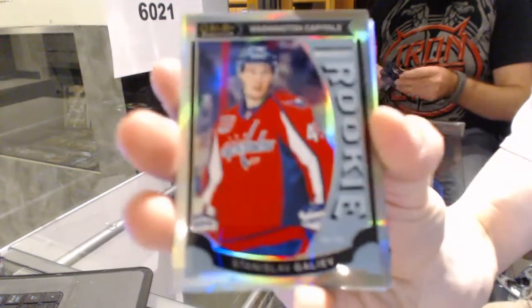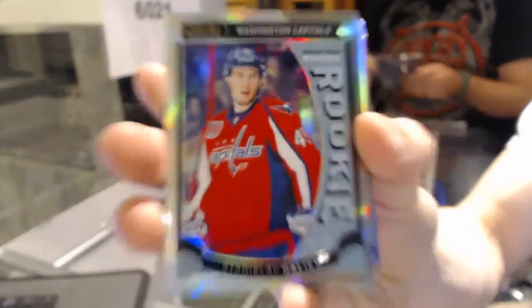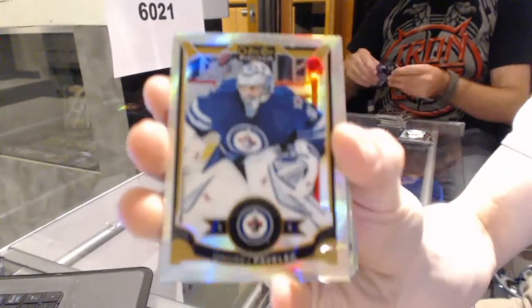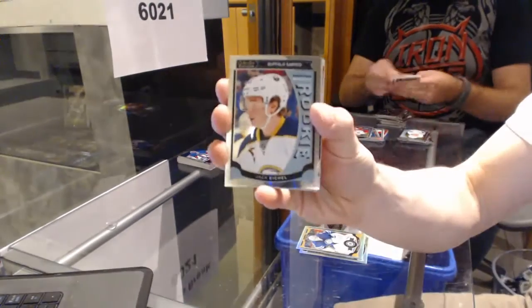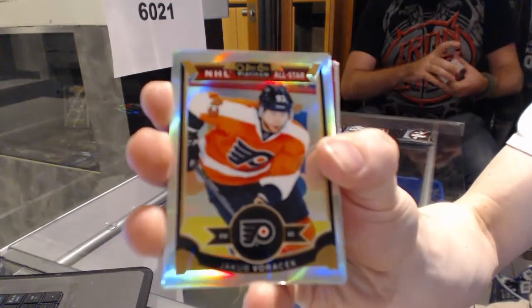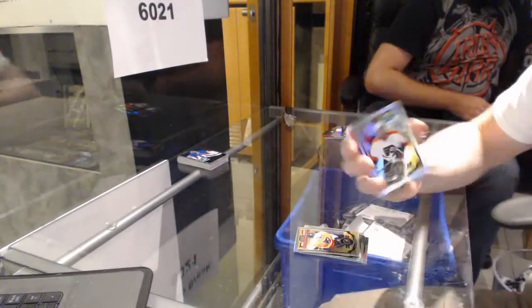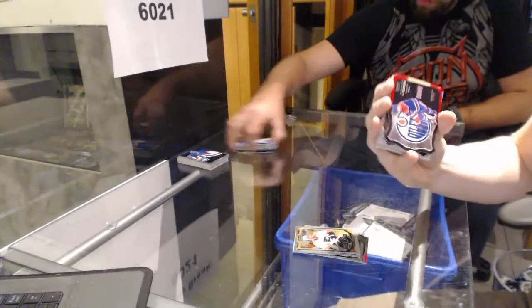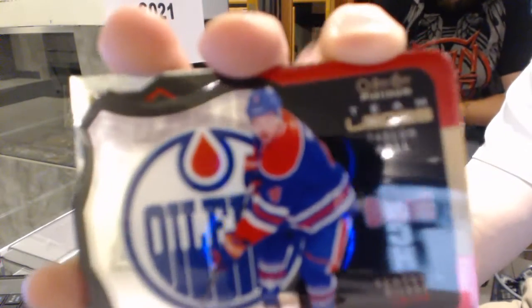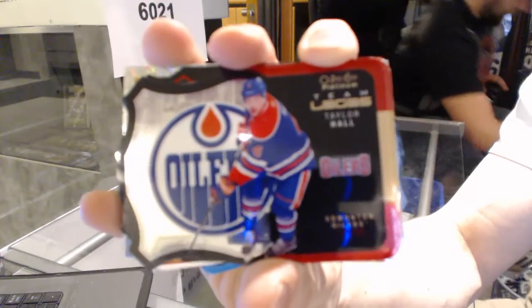Marquee rookie rainbow for the Washington Capitals, Stanislav Galiev. Rainbow for the Winnipeg Jets, Andrew Ladd. Marquee rookie for the Sabres, Jack Eichel. Rainbow for the Philadelphia Flyers, Jakub Voracek. Rainbow for the Flyers, Wayne Simmonds. Team logo die cut for the Edmonton Oilers, Taylor Hall.